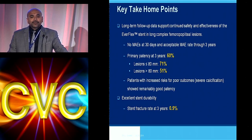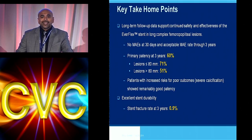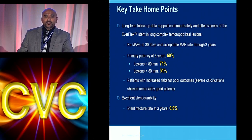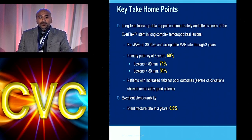The primary patency rate at 3 years is 60% for the overall group. If you break it down between the shorter length and the longer length lesions, it's 71% and 51%, respectively. Patients with increased risk for poor outcomes, including severe calcification, showed benefit with good patency rates. In fact, it was better in the severe calcification subgroup. And excellent durability for the study, with a fracture rate that was extremely low at 3 years at 0.9%.